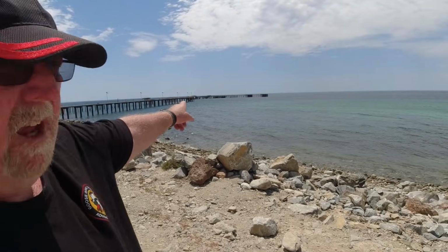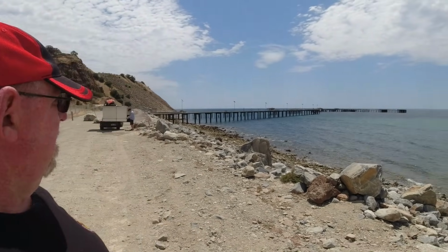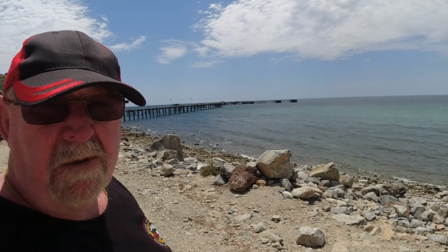I'm at a place called Rapid Bay. Now, this little area, it's just a campground and a very popular jetty. The jetty over there is very, very popular with snorkelers and divers looking for the exclusive leafy sea dragon. Used to be some fantastic fishing there years ago, but through the years the storms have knocked half the jetty down. They built a new one, and it's never been the same since.